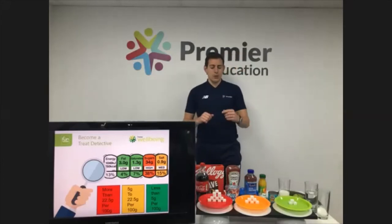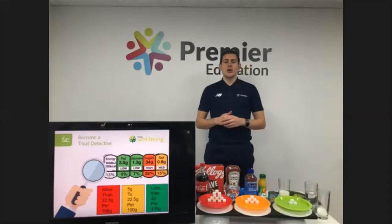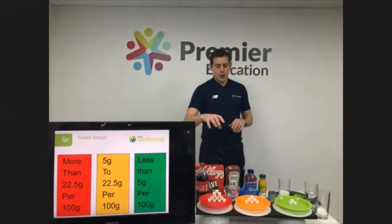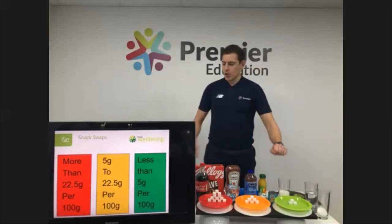You might see them around all sorts of places. You might see them on warnings. You might see them on signposts. You might see them on traffic lights. So we're going to think of our traffic light system of red, amber, and green to help us learn and help us make healthy choices today. So the traffic lights, red, amber, and green. We've got our extra sugars, our medium sugars, and our low sugars.